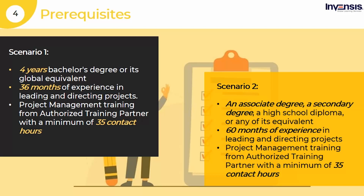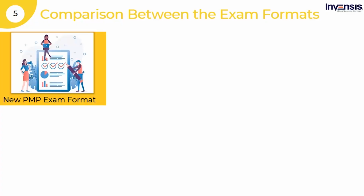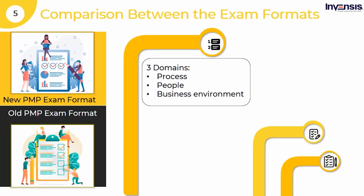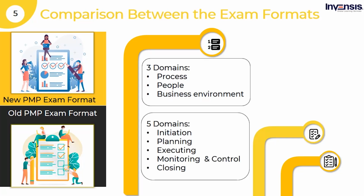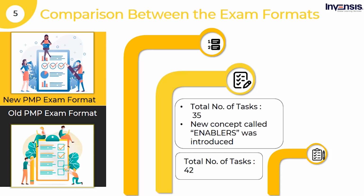After understanding the new PMP exam format, let us now see the comparison between both the formats. The new exam pattern comprises 3 domains: process, people, and business environment instead of 5 domains: initiation, planning, execution, monitoring and control, and closing, which was present in the old format. And the number of tasks has been reduced from 42 in the old format to 35 in the new format.